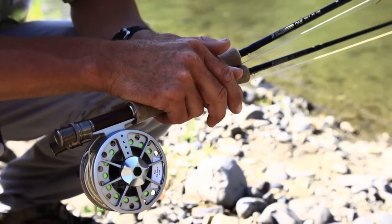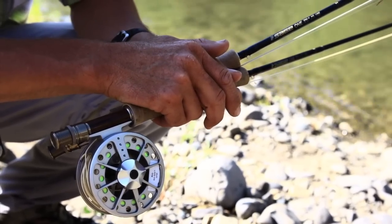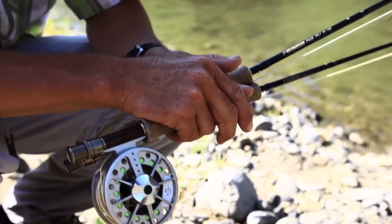Well, typically we use a 5-weight rod for almost everything. For fishing a strike indicator, an 6-weight is nice to have. But a fast action 5-weight will do just about anything you want to do.